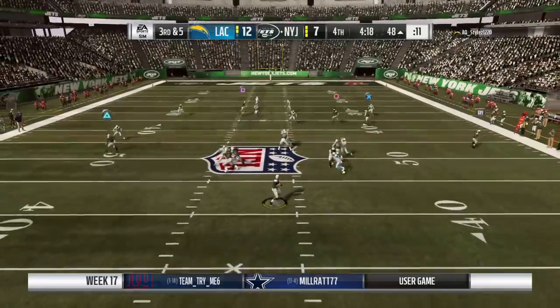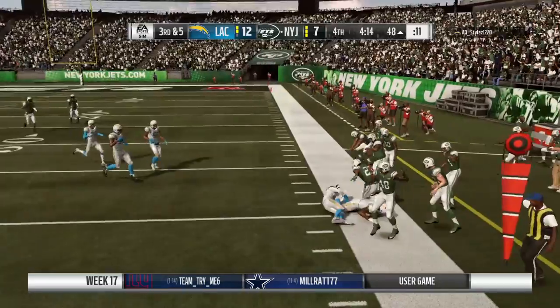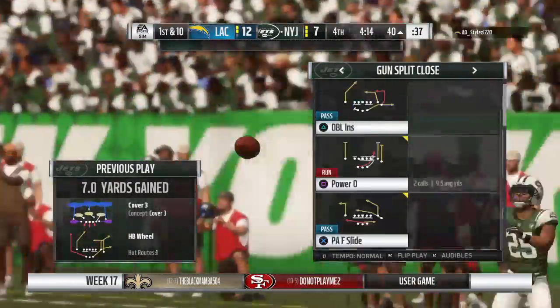A shotgun snap for Darnold. He's going to flip one out here to his running back. It's a 7-yard gain there, and it's good enough to move the chains.